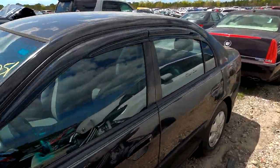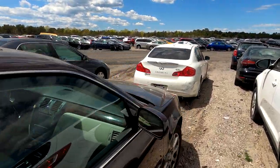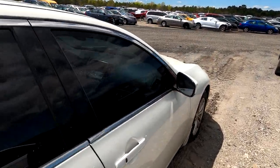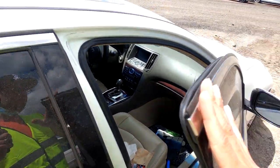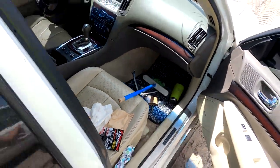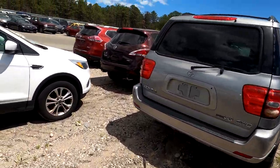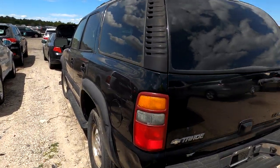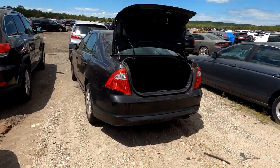Another Honda Civic. Let's keep it pushing. We got the G37, white, hitting the rear. Now I got my Infinities. Got a mess in there. Close the door back. What else we got? Tahoe. What else?